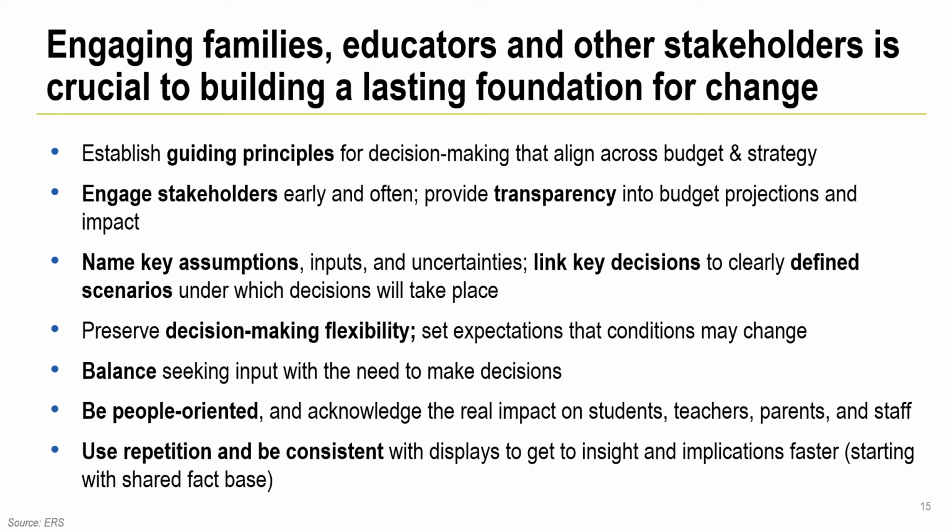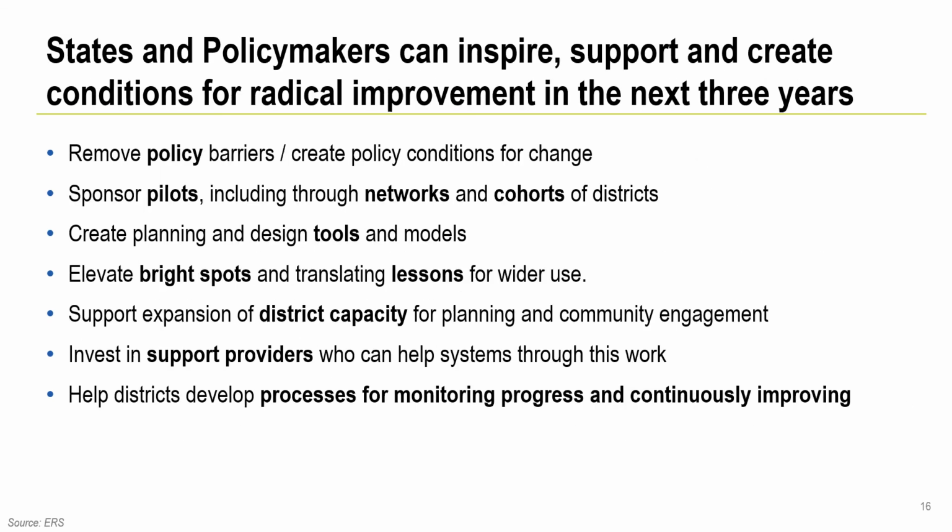A big area here as we do this work, and it's so difficult because districts are moving so fast, is to figure out how to engage families, educators, and other stakeholders in developing these new designs and in building the case for these longer term investments. So it's an incredibly ambitious agenda that I've laid out here.